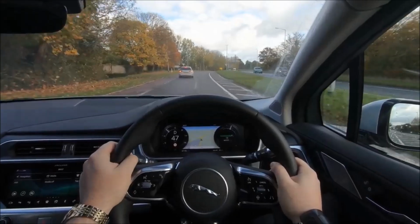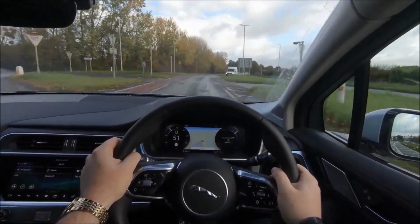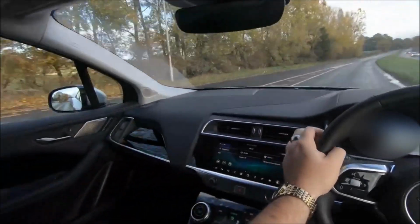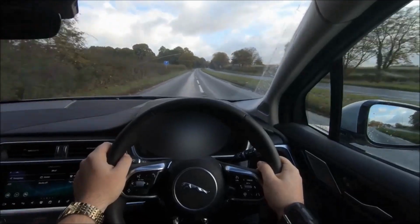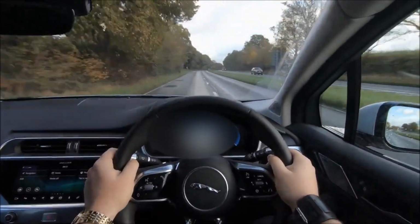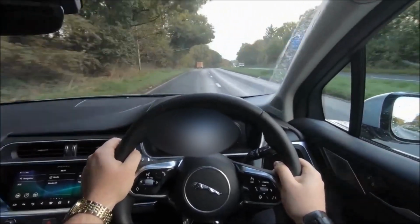In fact, going from this to, spoiler alert, the other Jaguar, which I drove later on, which is great in its own way, it felt like I was going back in time, because this car feels so futuristic in comparison, because it's just so instant. The acceleration, of course, is, but also the handling inputs, the throttle, the braking, everything is on a dime. It does exactly what you want it to do.